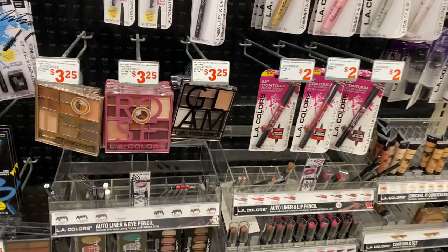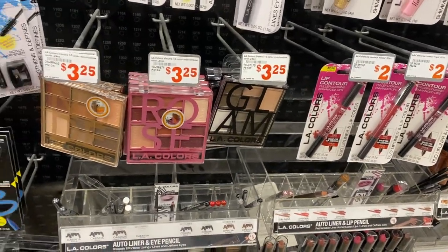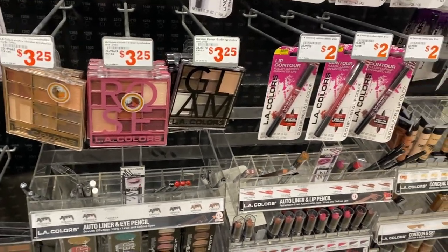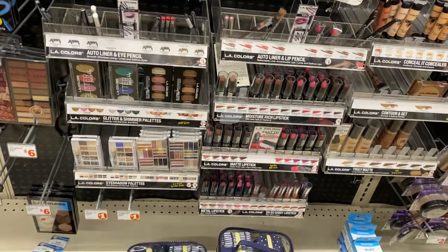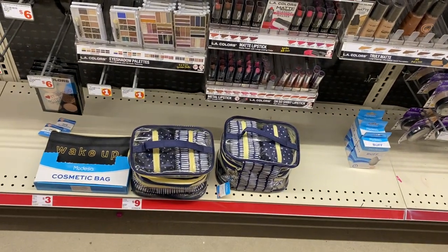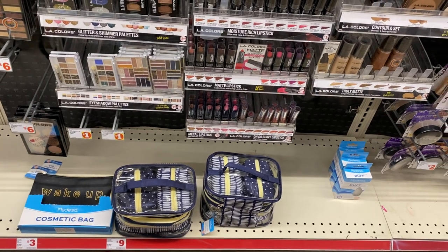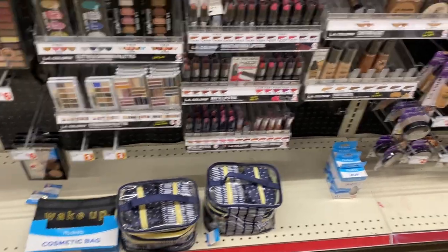Cute little eyeshadow palettes for $3.25. Okay. LA Colors, that's a big brand. I like them. Okay, cute little makeup bags. I had one, but I don't know where it is. But that is cute. Now, if it was pink, you know I had to get it.